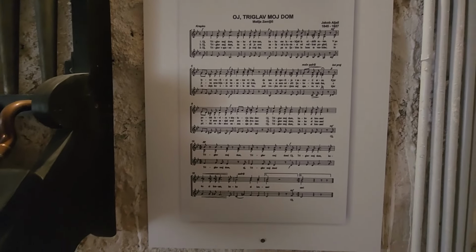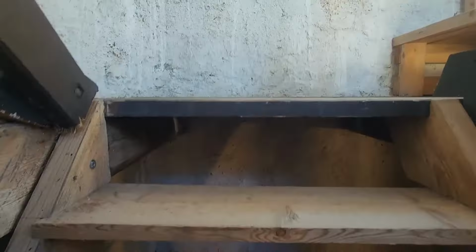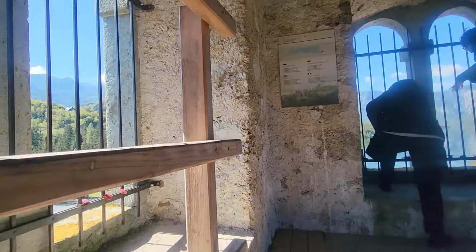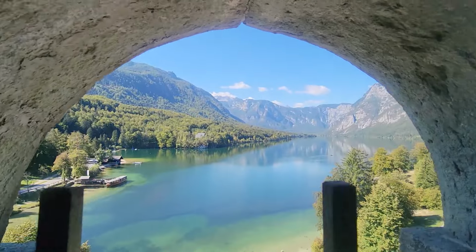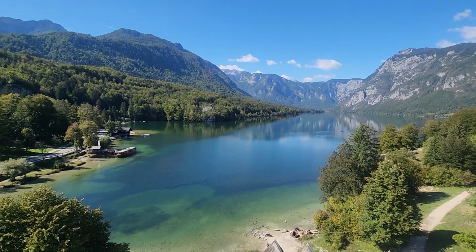In case you want to sing along when the bells go off. They only go off a couple of times a year on special occasions where they actually play music from this anymore. They'll go off on the hour and half hour, which I'm kind of hoping I'm not going to be up here for because it might be deafening. Quite a commanding view up here.